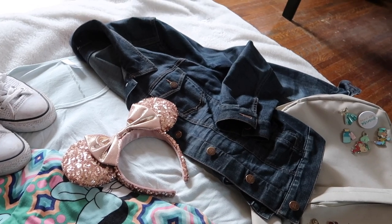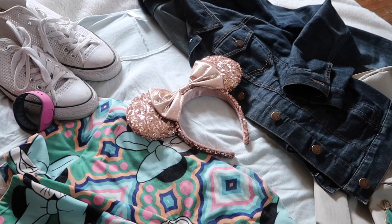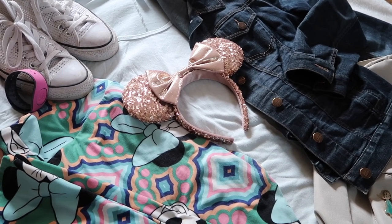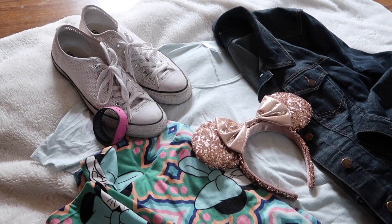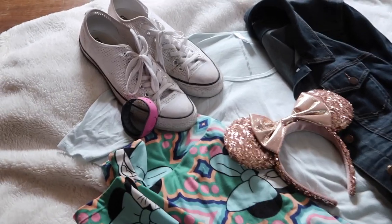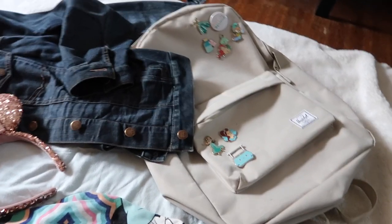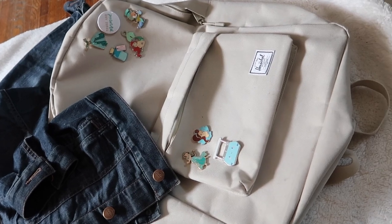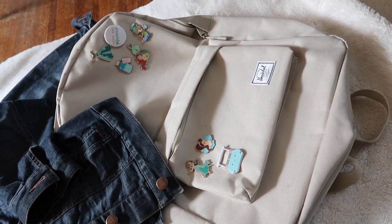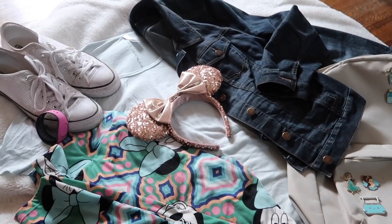And then I have a jean jacket. Just depending on the weather, I may wear it. And my rose gold ears, of course. My Converse sneakers, which may or may not need to be cleaned a little bit. The pink magic band. And then my Herschel backpack, which I put some blue tone pins on. So that is my first outfit of the trip.